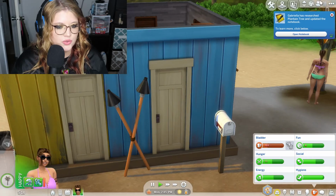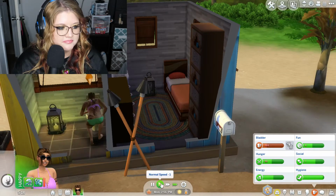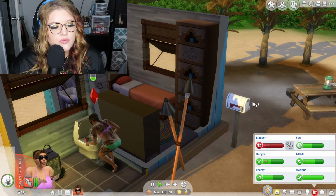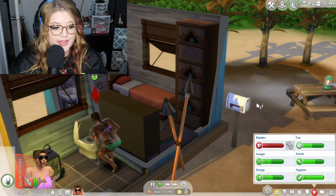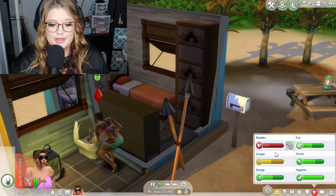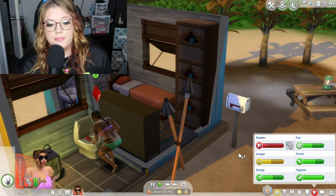She needs to go to the bathroom. Totally forgot about this. The toilet is broken. She already wet herself earlier, and so she might end up doing it a second time because that bladder is gonna have some issues. It's gonna burst.